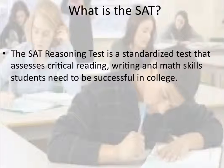The SAT is the nation's most widely used college admission test. It is owned and administered by College Board, a nonprofit company. The test costs $51 and is given 6 times a year. Students who cannot afford the test can obtain a fee waiver. Students can go to sat.collegeboard.org to register for the test.